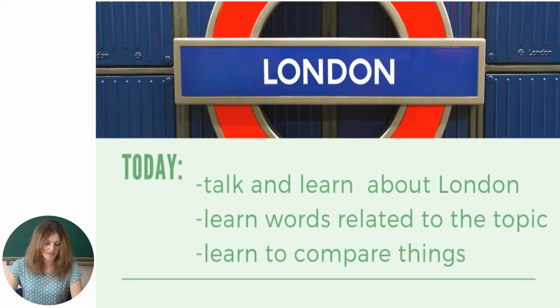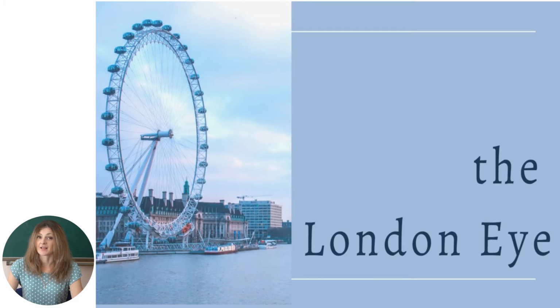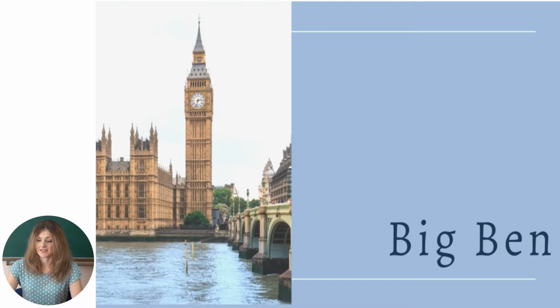And to learn more words and phrases related to the topic, let's see what is there in the new vocabulary. And if you need to take notes, take your pens, take your copybooks, make yourselves comfortable, and let's begin. And the first word related to the topic is the London Eye. The London Eye. So, this is a very famous construction in London. The next is Big Ben. Big Ben, a very famous clock.